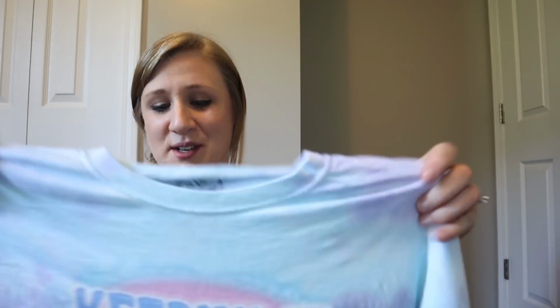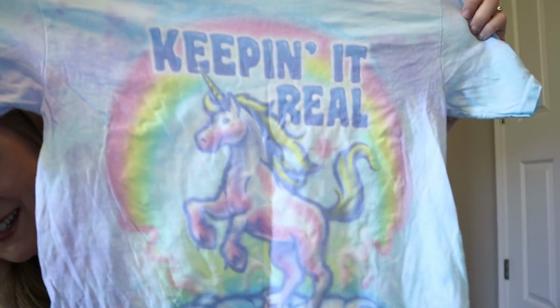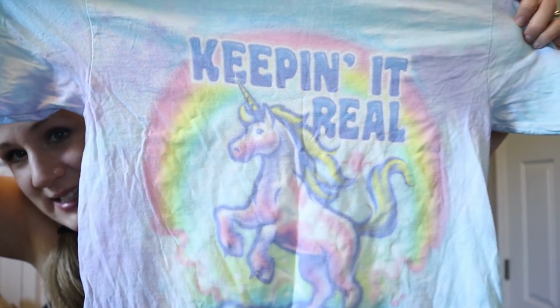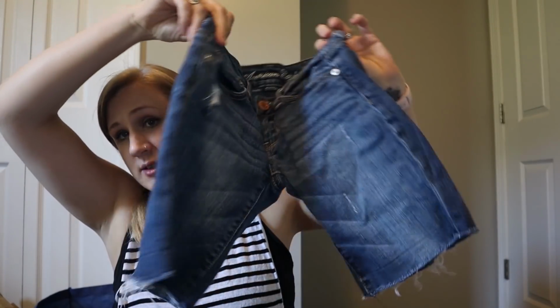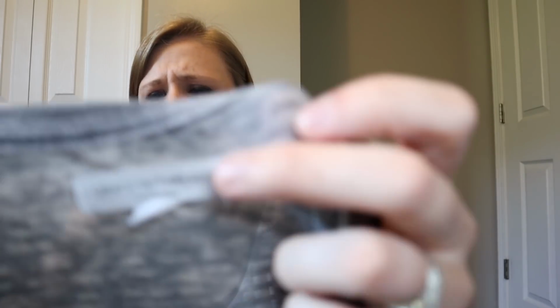Super random shirt. Don't know if there's anybody out there that's going to want this, which just says "keeping it real." It's like a tie-dye shirt with a unicorn. I don't know. Okay, American Eagle cut-off Bermuda shorts. They're a very small size, 00. Grayson Threads, which I think is sold at Target.